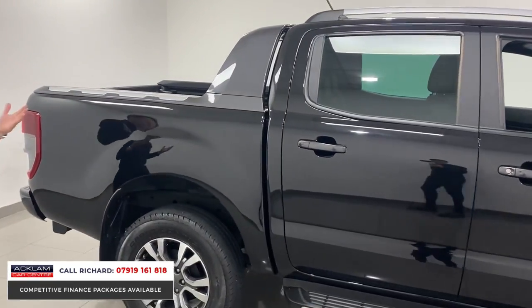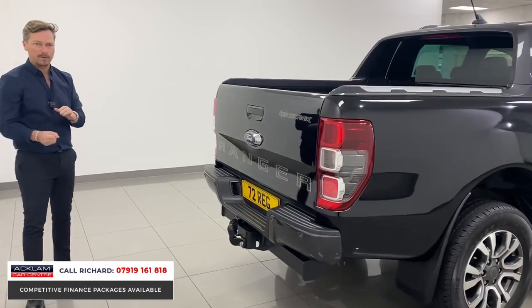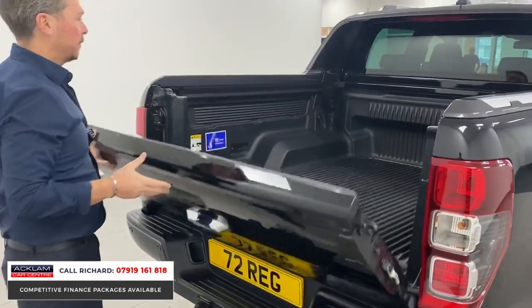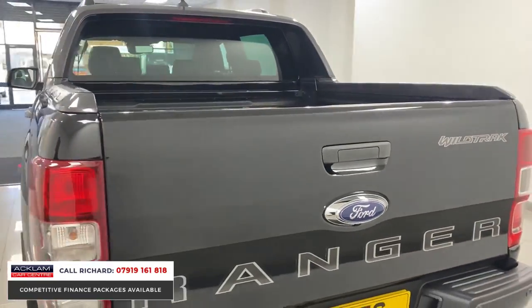It's just, you know, there's not a bad thing you can say about these. They're reliable, they're durable, they're great on fuel. The new bi-turbo 2-litre engine is fuel efficient, it's powerful. This one's fitted with a tow bar, and you can see from the rear the decals, Wildtrak and Ranger at the back. Lighter rear tailgate. Very, very clean in the back. Things brand new. It's just a great truck.